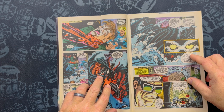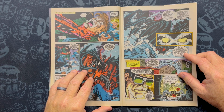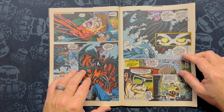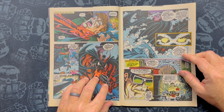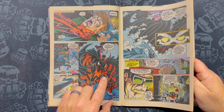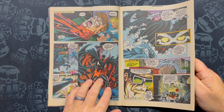Supposedly Marvel was coming after a lot of the Image guys for things like a skull. Like they were saying it was too much like the Punisher. And I think McFarlane would have had a case right here, definitely, to go after Marvel. It's assuming, I don't think he came out before Spawn came out.